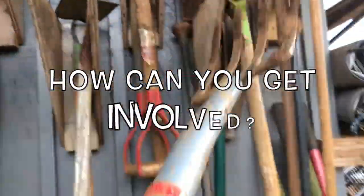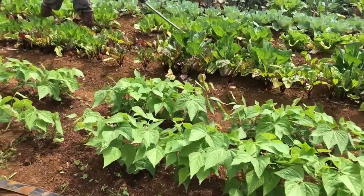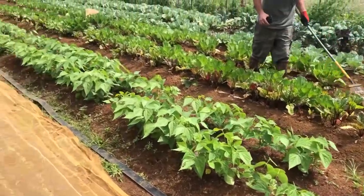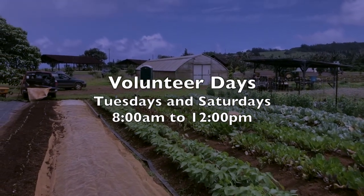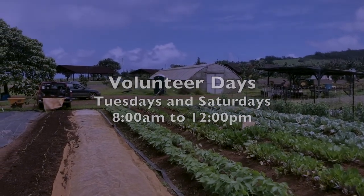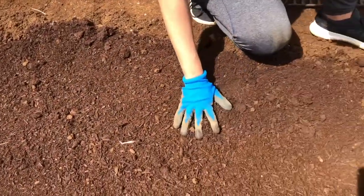So how can you get involved? You can volunteer like us today at their community garden to learn about how and where our food grows. Their volunteer days are Tuesdays and Saturdays of every week from 8 a.m. to 12 p.m. And no need to prep anything, just show up and get your hands in the dirt.